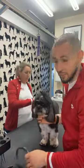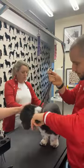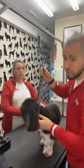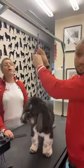And I groomed that Shih Tzu anyway, if you remember. Just remember, only the tiniest, I've done this here. Right, so we do just pet grooming, yeah? Grooming, yeah.